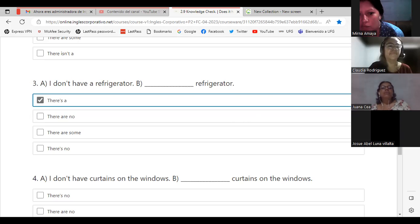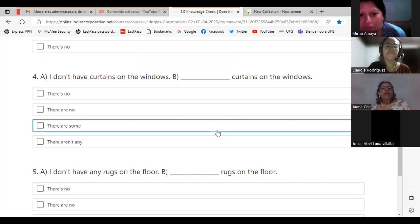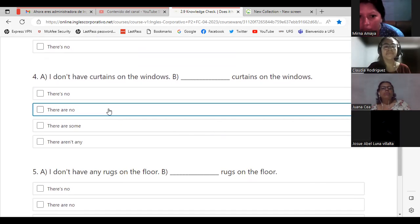Mirna Amaya, number four. Sería there are no. There are not curtains on the windows. Okay. Repita usted toda la oración porque yo realmente me aburrí de estar hablando. Yo ya no quiero hablar. Así que abre usted, dígame toda la cuatro, la A y la B, please.